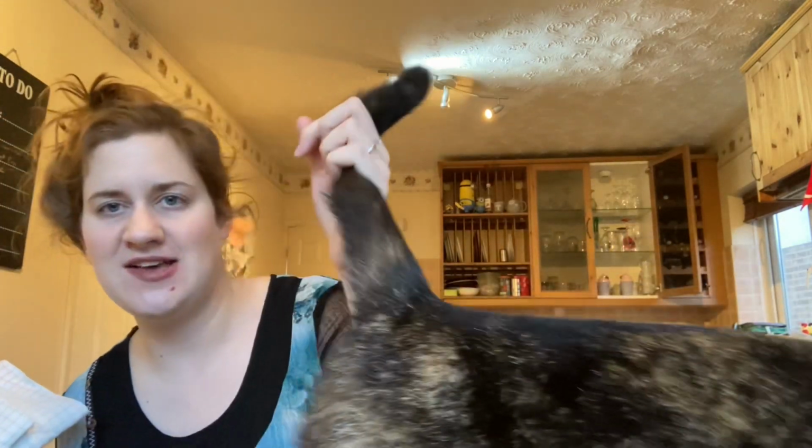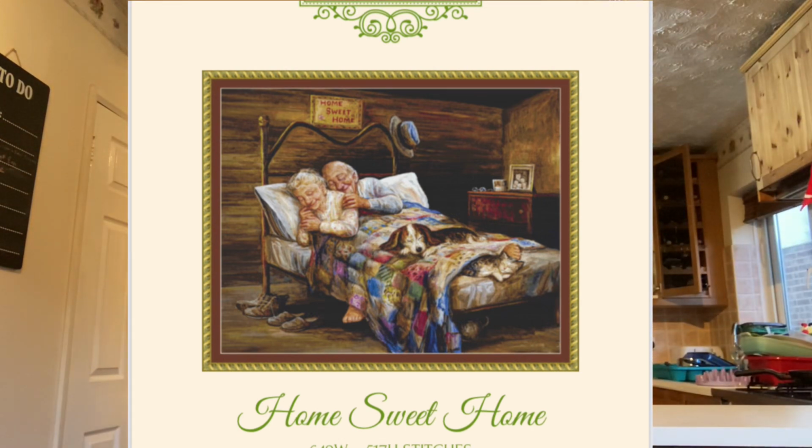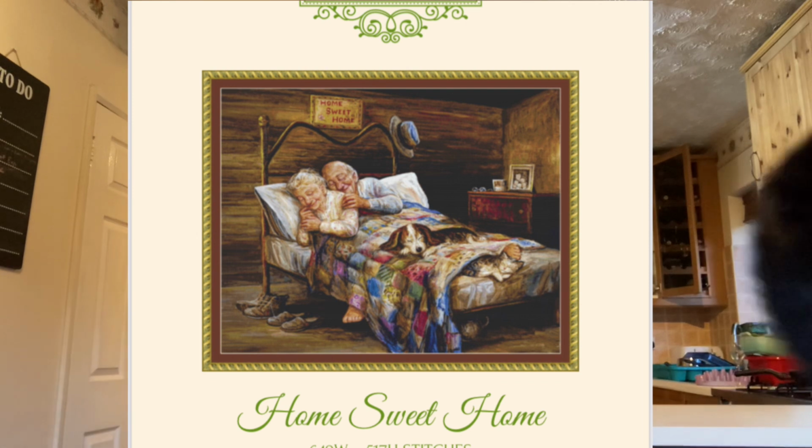Sorry. Okay. Next up, WIP 26 is my 4th and final full coverage WIP. And I literally just finished a page on this morning. So this is Home Sweet Home by the Cross Stitch Studio. So I'll insert a picture for you here of the whole of Home Sweet Home. It's a really cute picture with an old couple in bed together.